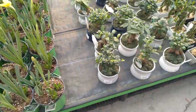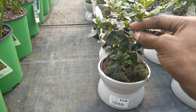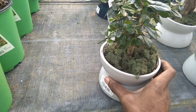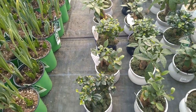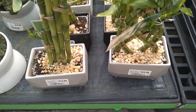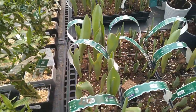We move on. For $12.96, we have some bonsais. They look pretty good, pretty healthy as well. This one looks like it's fixing to flower, whichever one this is. Is that an azalea? It could be an azalea. Not sure. We also have some lucky bamboo here, you guys, for $12.96. Some of them have a nice pattern on it. And we also have some more tulips here.